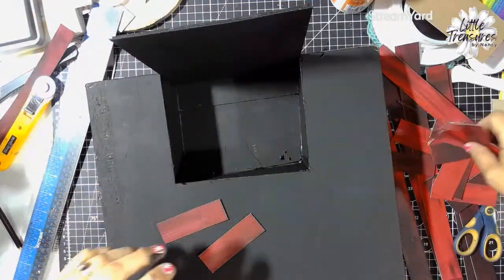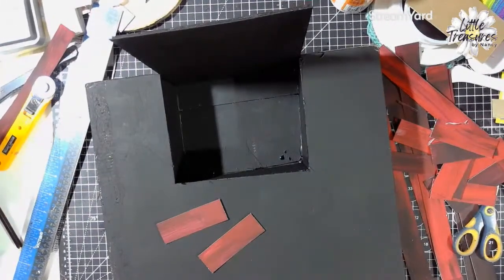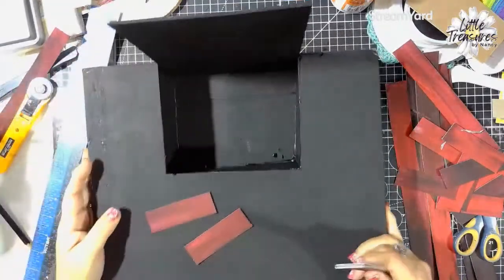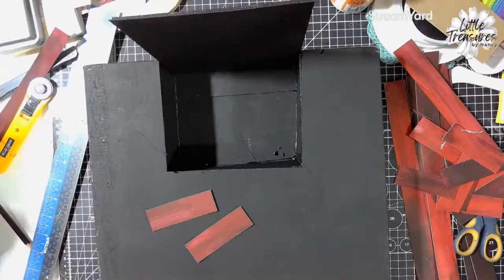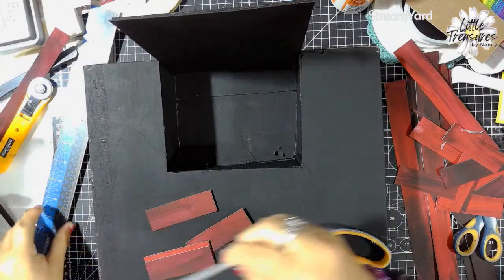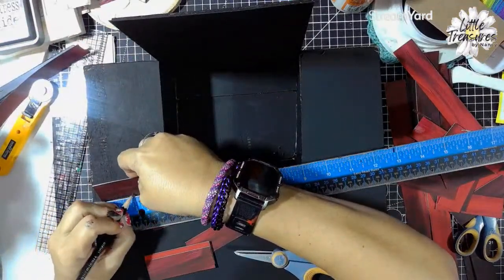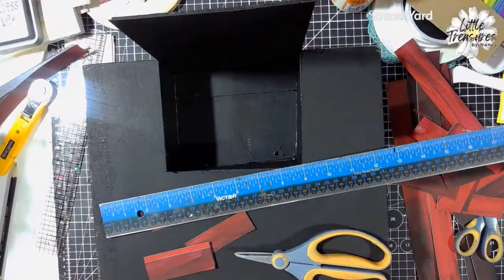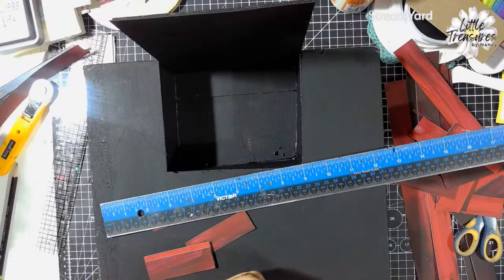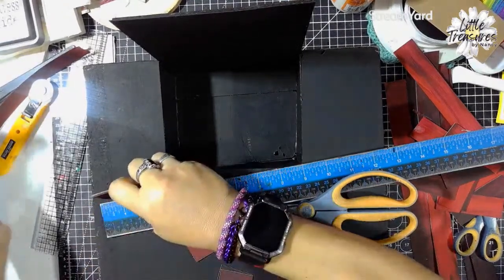So let me grab some scissors real quick, and I'm going to cut these in half by hand. Where are my fancy scissors? Here they are. Let me do two at a time. There we go. Cut some more in half.